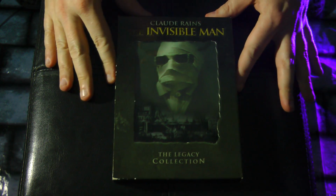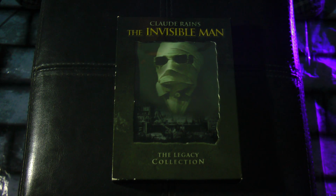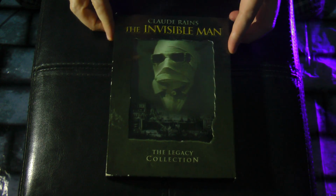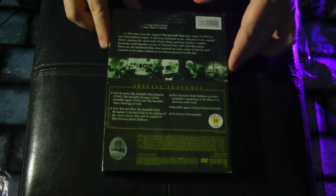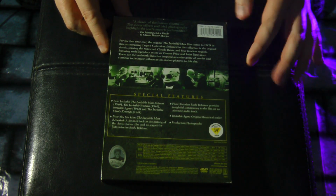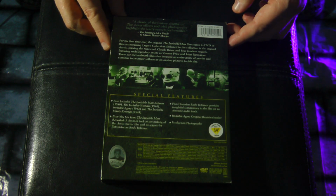Alrighty, well, let's head on down to the black box and we'll take a look at the final 2 entries in the Universal Monsters Legacy Collection. Okay, so let's begin with the original 2004 DVD release. Very nice. This all lines up very nicely with the previous 4 sets. There's quite a selection of extras on here.